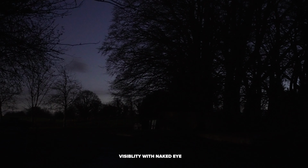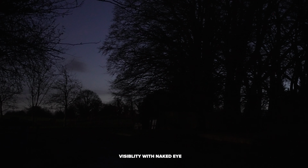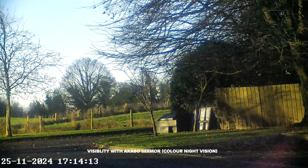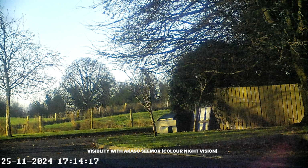Okay, here's another example. There is a very, very distant light away off to my left on the side of a building, and it's just slightly lighting up the grass, and you can barely make it out. But on the goggles, it looks like it's as bright as around sunset. That is astonishing. Now this mode does require there to be some ambient light.